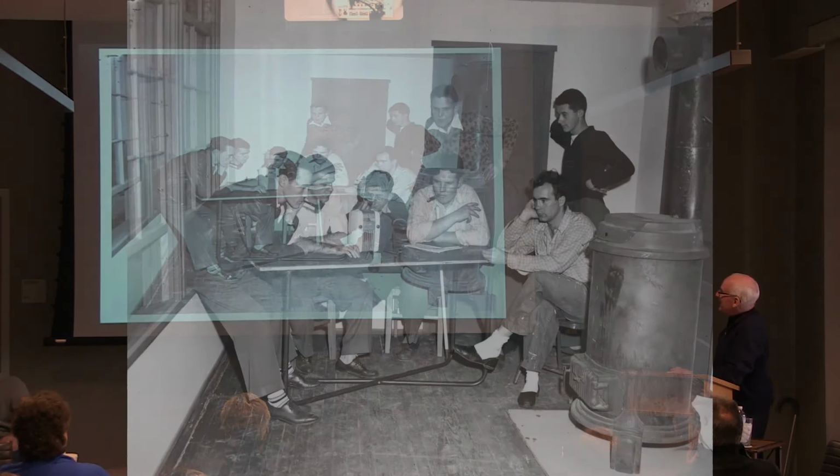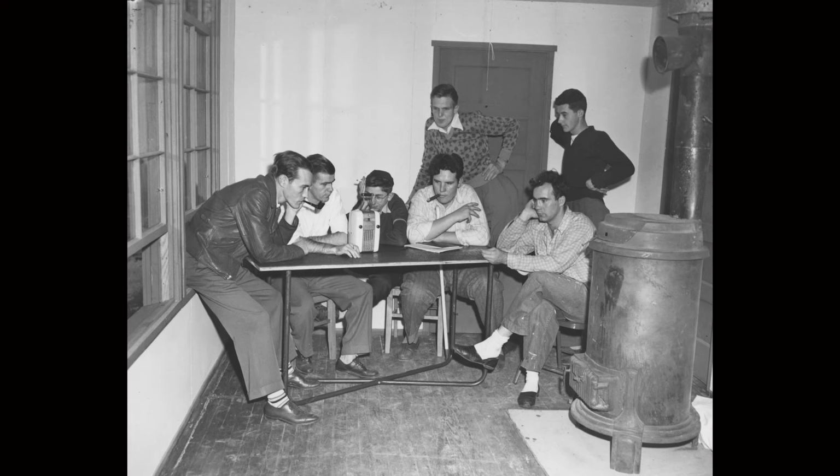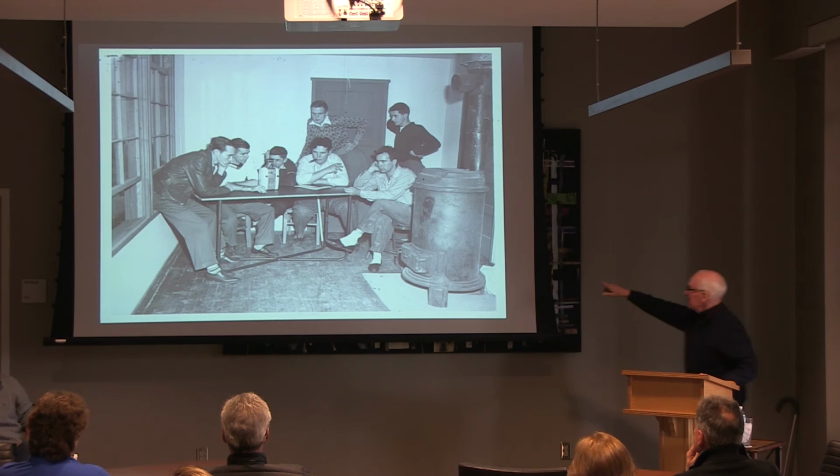There they are. Isn't that a wonderful picture? Look, I like the one smoking the cigar. And I think they're listening to the radio. But I guess this is the oil-burning stove. I guess that's what it is there. That's right. Next picture.